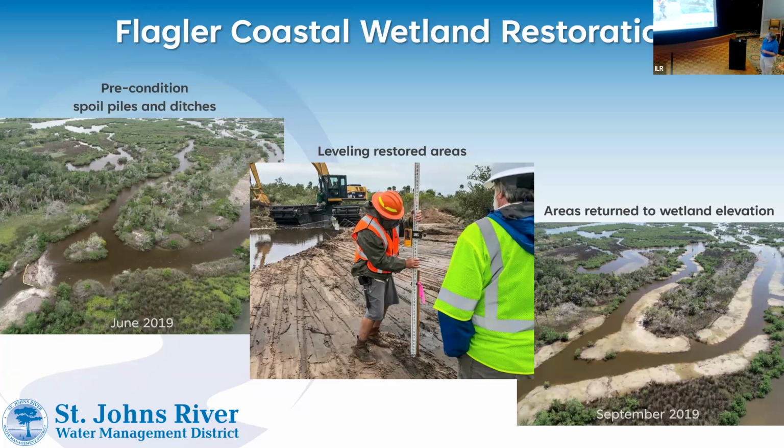So here's 2019 in September. So it's all done. This section got finished in August, but this is shortly after. So there's not much here. There are plants on that surface. You can still see where the spoil piles were. And in many cases where the spoil piles were, there's vegetation around. Where the slope went down and we cut it off and filled, vegetation would pop back up in that area that was right at that transition.